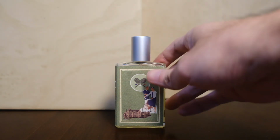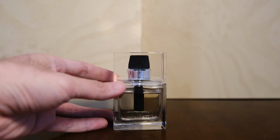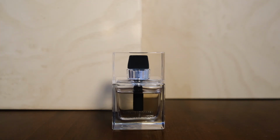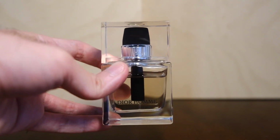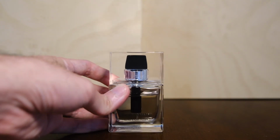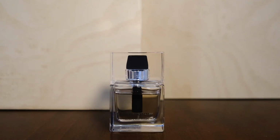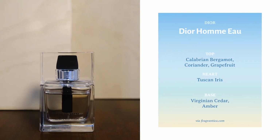So the last designer on the list is, surprise, a blue fragrance. Dior Homme Eau is a very unfortunately discontinued fragrance from Dior, and it's essentially a generic blue fragrance, but with a twist. It's a spicy woody amber with iris at its heart, but as if wearing makeup, that waxy, slightly rooty iris in here masks that unpleasant genericness of the whole scent.